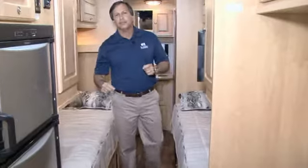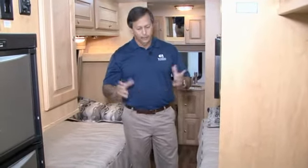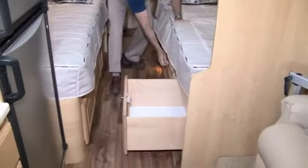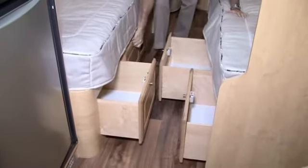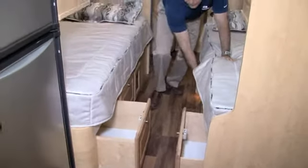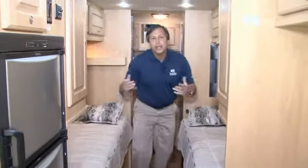And we also talked about storage. Remember we talked a little bit earlier about how Coach House has designed their motorhomes to put as much storage on the inside. Well, look at this. You've got four great big drawers that pull out on both sides. I mean, they're beautiful drawers underneath your twin beds. You can see how big they are. Full drawer slides on them. So it really does make a difference to have storage inside the vehicle rather than outside.